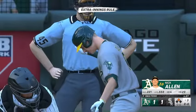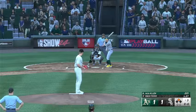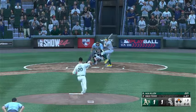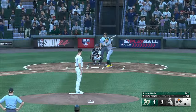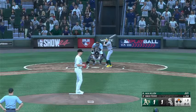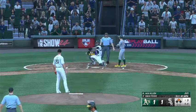Here on the south side, all set for the start of the inning. Now it's the shortstop, Nick Allen. And a pitch. Right through there for a strike. 0-1. The shortstop takes the ball.